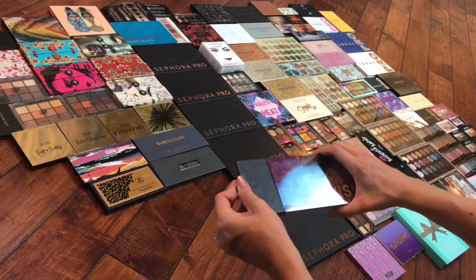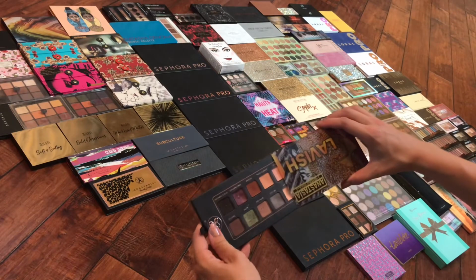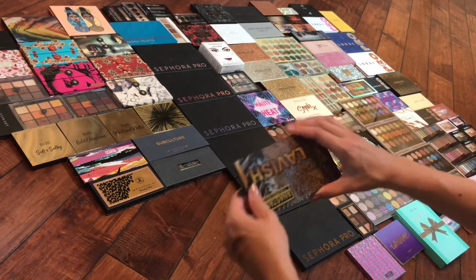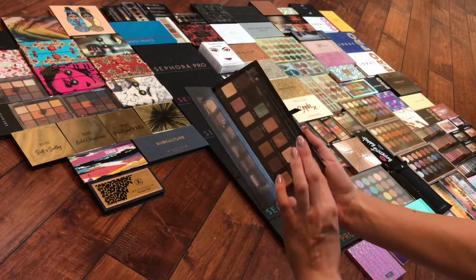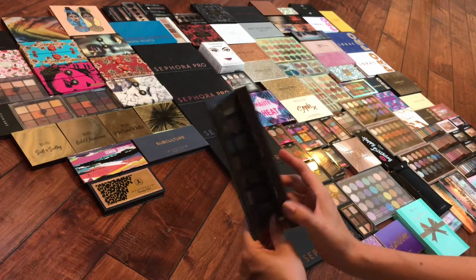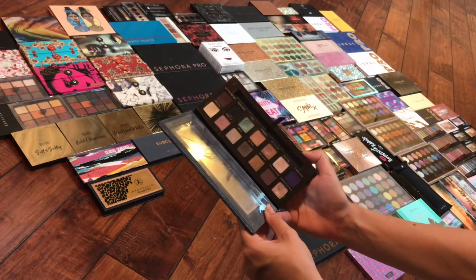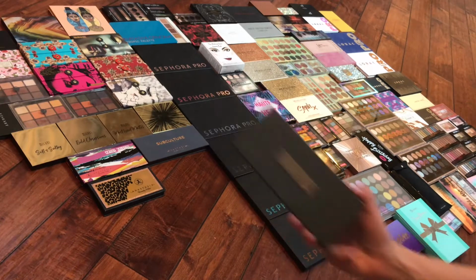The Lavish palette, while I like the colors in it, it's just awkward packaging. I'm going to be donating this one. This is the Self-Made palette. This is one of the first ones I purchased myself from Anastasia, so I'm going to keep this one.